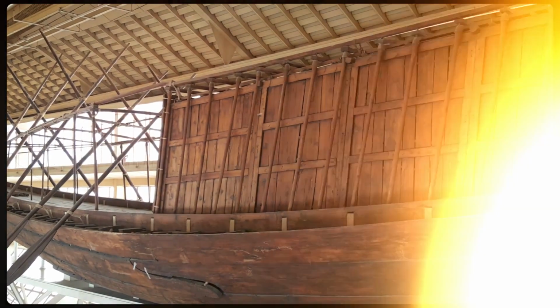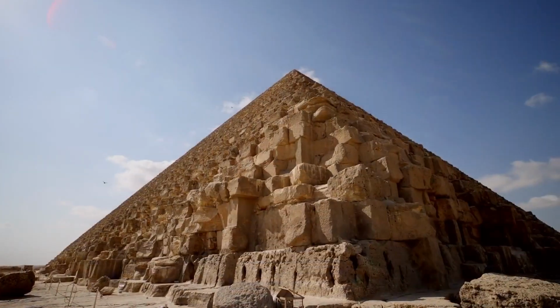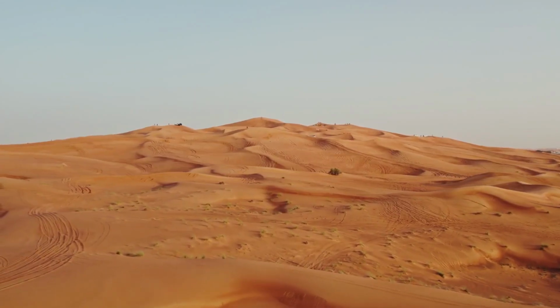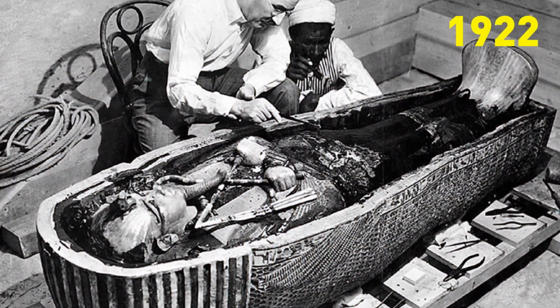The Great Pyramid of Giza and King Tut's tomb are some of the most famous archaeological finds in Egypt. But there are many more secrets hiding beneath the endless sands of the Sahara Desert. Recently, in 2020, archaeologists found a lost city there. They have labeled it as the most important discovery since King Tut's tomb in 1922.